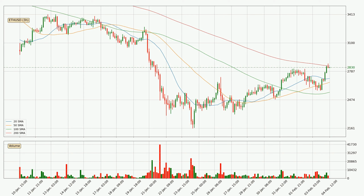Jumping to the 3-hourly simple moving averages, the price broke the 20 SMA to the upside, but it's not a very strong signal as the volume hasn't been very high. The current price is between the 20 and the 200 SMA.